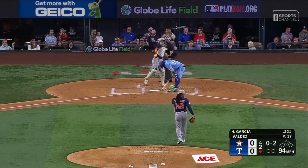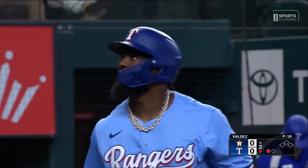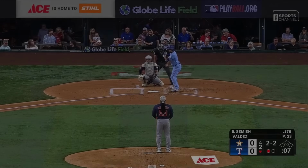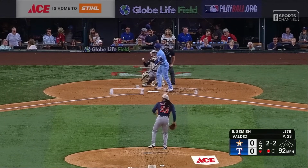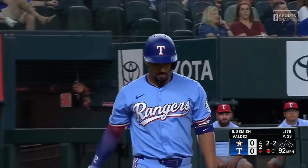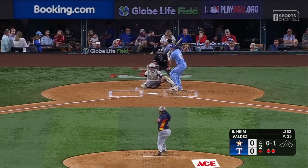Garcia takes strike 3 called. Well, that was a beauty right at the bottom of the zone. That's 3 straight strikeouts for everybody. Looked like Boch had his. Yeah, he did. 2-2. There's a swing and a miss. That is 4 straight strikeouts for Valdez. Wow. And that was a weakness last year for Heim.